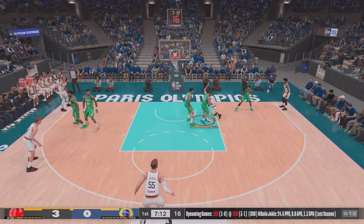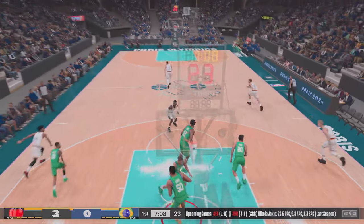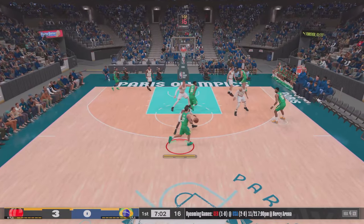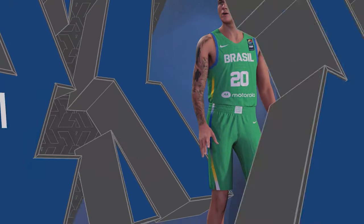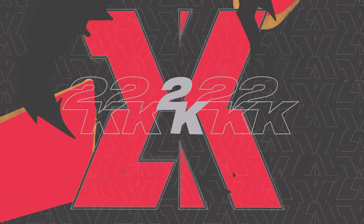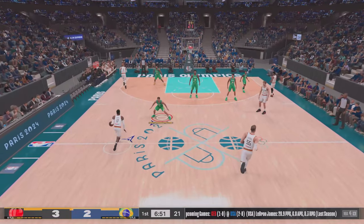Outside Schroeder. Pass to Hartenstein. Puts up a 3. Can't hit. 1-for-2 now. And maybe it's the adrenaline talking, but they're 1-for-4 to start this game. Need to settle down. Oh, a terrific shot on the turnaround. And now just over a minute played here in the first.